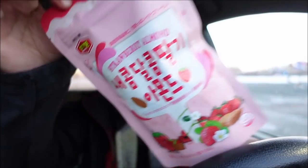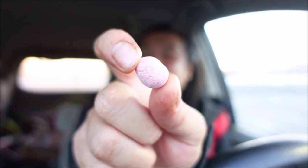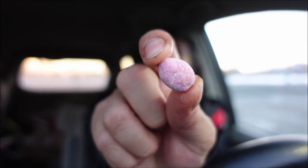Alright, let's try these strawberry almonds. Ooh. That was really... Oh wow, that's really good. Wasn't expecting it to be this good. A lot of random stuff like this, I usually expect it to taste really artificial and have a weird taste to it. But it tastes really good. You get the strawberry. It's almost like eating candy. It's sweet, but it's not too sweet. Sure, the strawberry is like artificial.